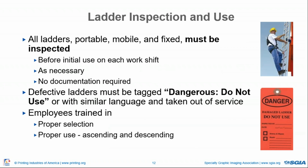So the key in terms of the OSHA requirements are really illustrated on this slide. First and foremost, what OSHA has laid out in the new walking working services regulations is that number one, you must inspect all ladders before initial use on each work shift.